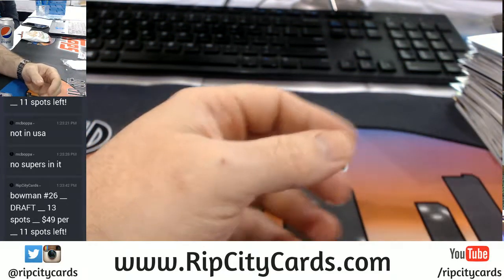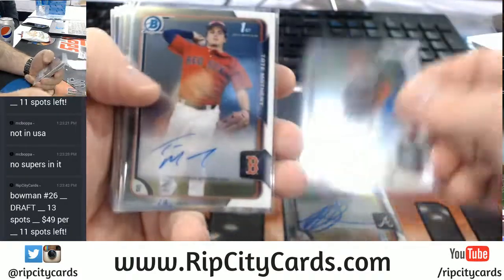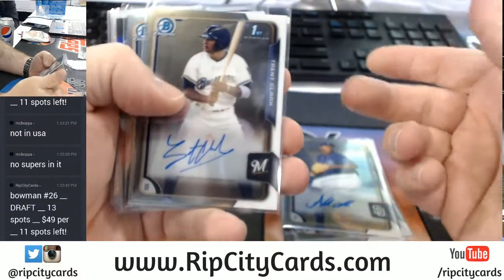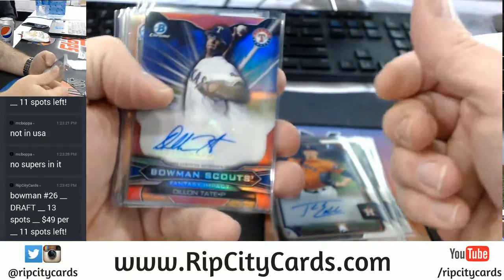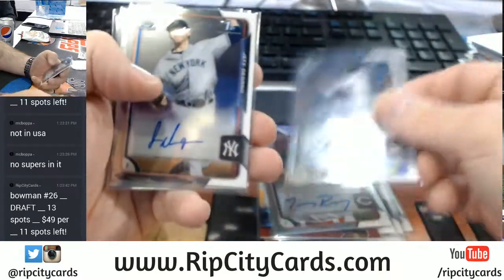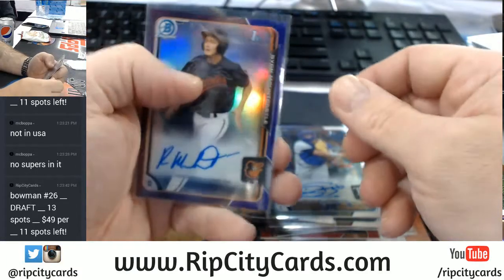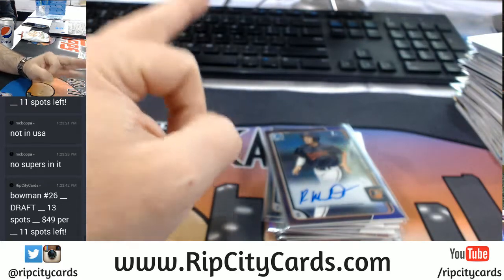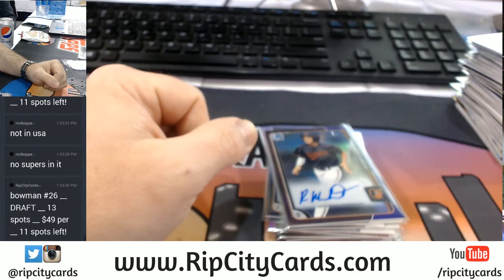Let's go through this. Soroka Braves, Woodford Cardinals, Matheny Red Sox, Austin Smith Padres, Trent Clark Brewers, Eshelman Astros, the impact of Dylan Tate, $99. Tanner Rainey, Josh Naylor, nice card, Degano Yankees, Betts Rays, and a Mountcastle Orioles purple. Two numbered autos, three numbered autographs in a case of U.S. Thank you, everybody. We'll get this right out to you.